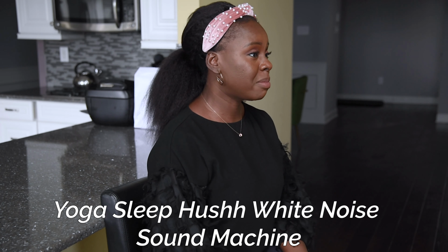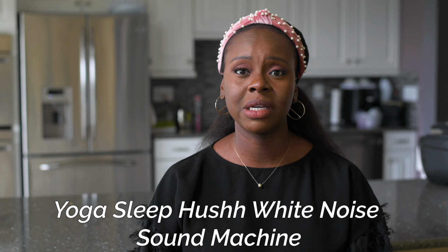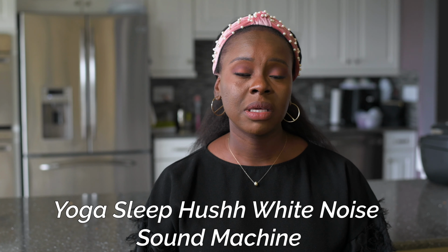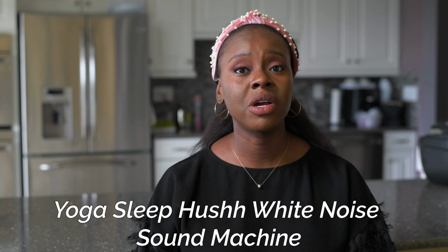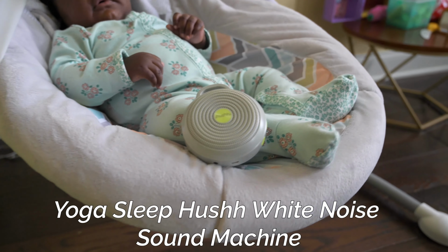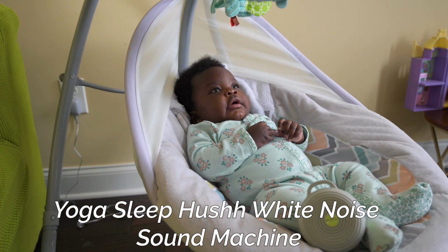So the second one is something I actually never had with Kemi. It's a Shusher, I think that's what it's called, but this is the brand that I got. I really, really like it. We found out that if we're driving in the car and we put it on Coin's car seat, she falls asleep and she stays asleep a lot longer than we would expect. Also at nighttime, we put it next to her in her bed, and it just helps her sleep.